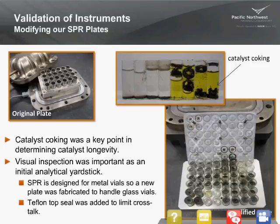design with modifications in mind is that it's a shell with a reactor inside of it. And that reactor inside, that plate, can be changed as long as it fits inside. It can be changed without affecting your pressure ratings or your temperatures, as long as you use temperature-appropriate materials, of course.